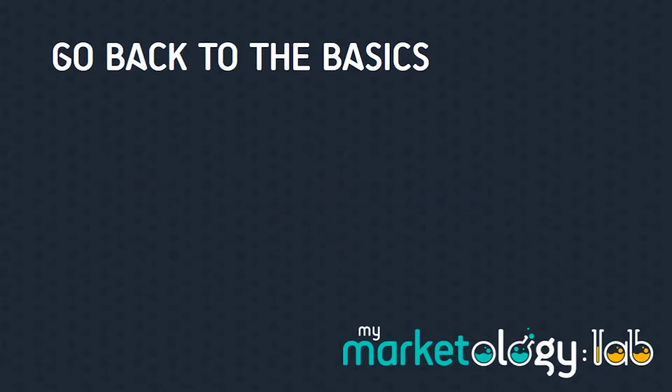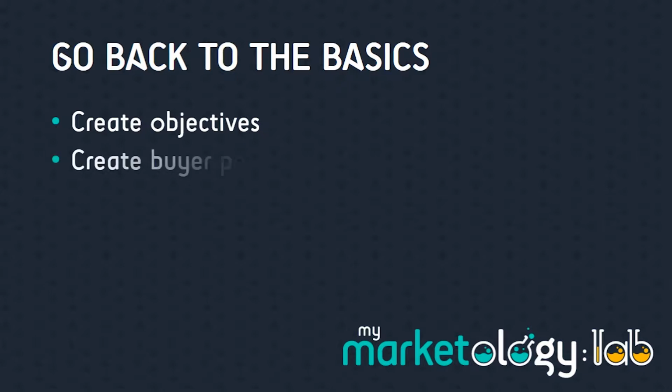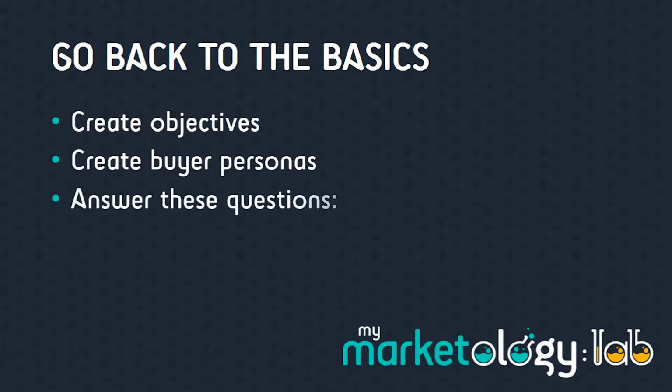So you need to create objectives for your marketing strategies first of all. You need to know what you have to achieve. I suggest using the SMART mnemonic to help with this. You need to create buyer personas. You need to know who you're marketing to, why you're marketing to them, and what the best approach is going to be to each segment of your audience. You also need to answer the following questions, and they should all be the answer yes.